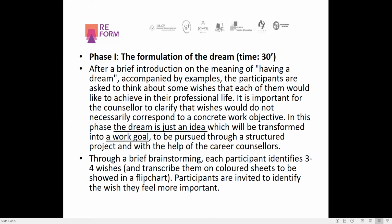Through a brief brainstorming, each participant identifies 3 or 4 wishes and transcribes them on colored sheets, which later on are going to be shown on a flip chart, as you will see on my images. Participants are invited to identify the wish they feel more important.